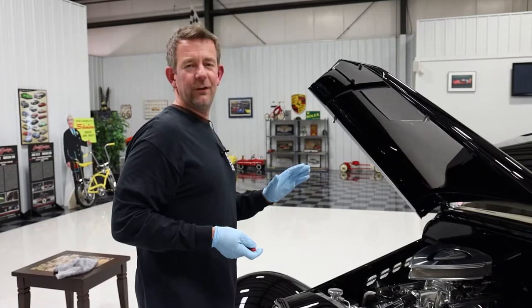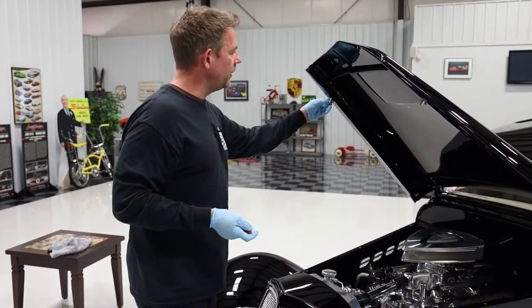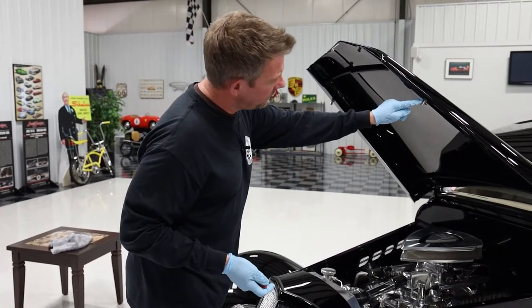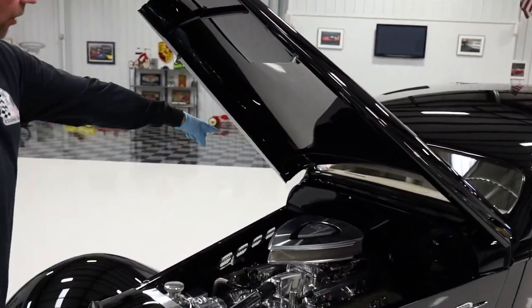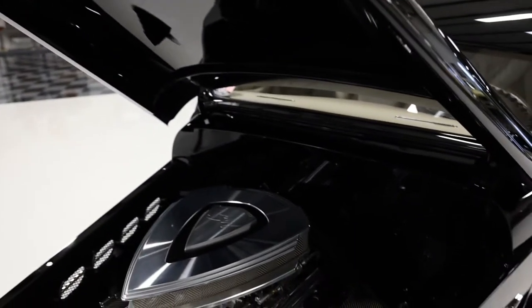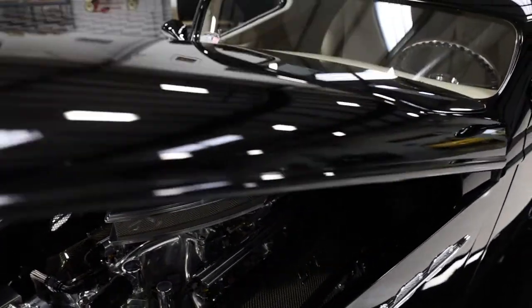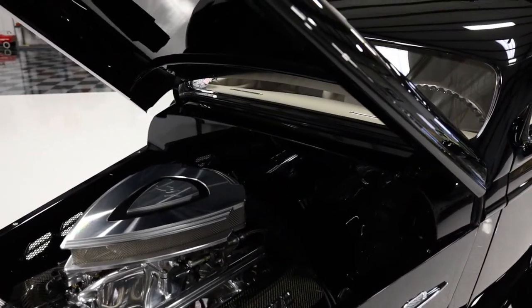I would tell you it's one of my favorite things about this vehicle is how beautifully the hood opens and closes. Look at the attention to detail. All of that, I'm referring to the firewall that's all smoothed, and those hinges were all custom made. Look at how nicely this moves up and down. It's just spectacular.